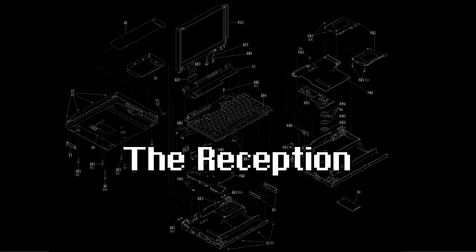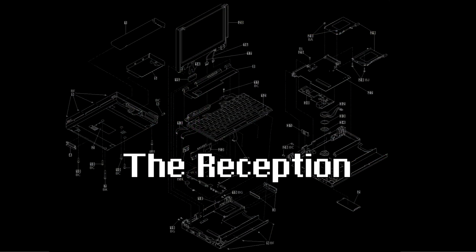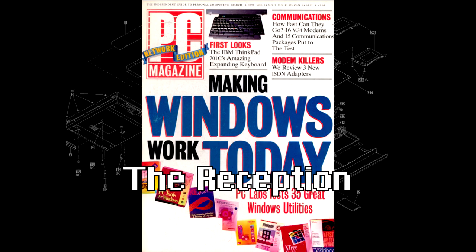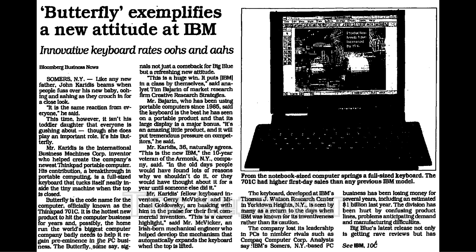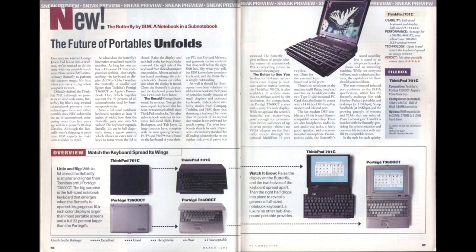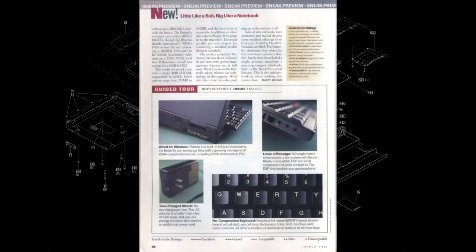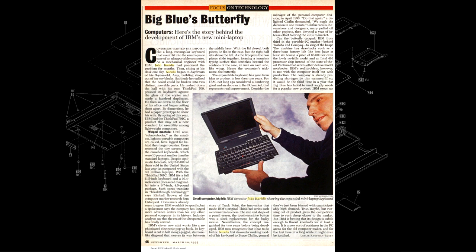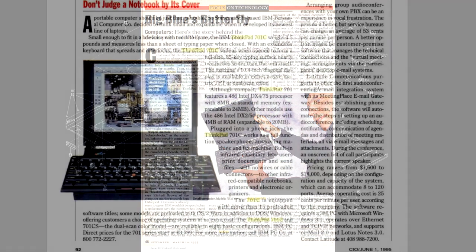Launched in March of 1995 for $3,800, it was the most pre-ordered laptop offered by IBM at that point. Every single major and minor computer news outlet was talking about the innovative computer and its amazing keyboard. Reviewers were initially favorable to the device and its creative approach to the full-size keyboard in a sub-notebook-sized device. The price of the device was a detractor for several, however, as it was compared to more powerful portables being released at the same time.